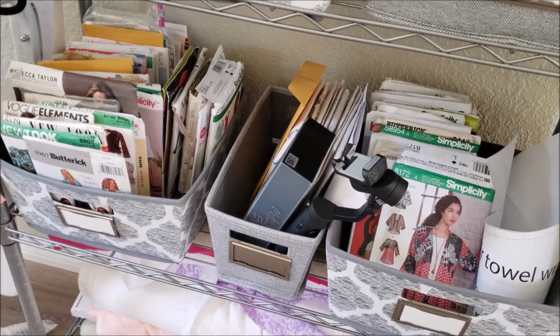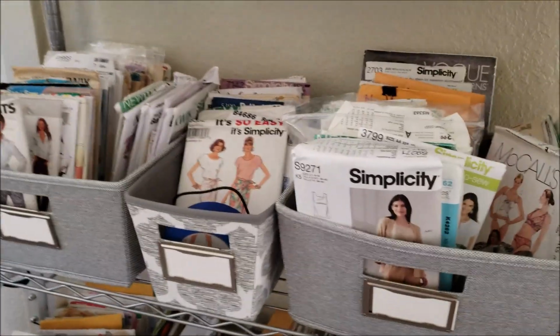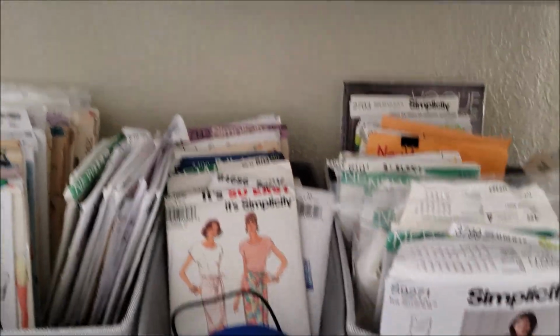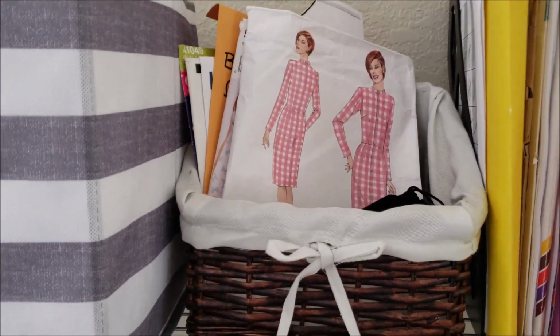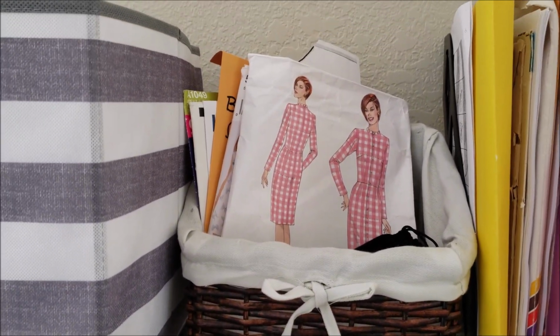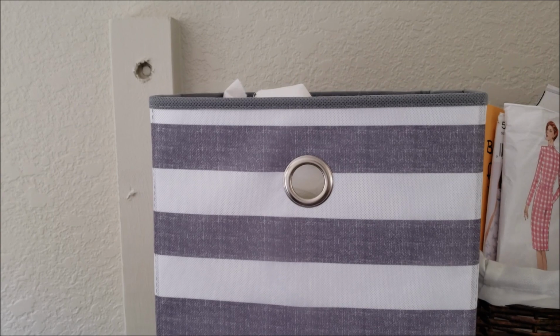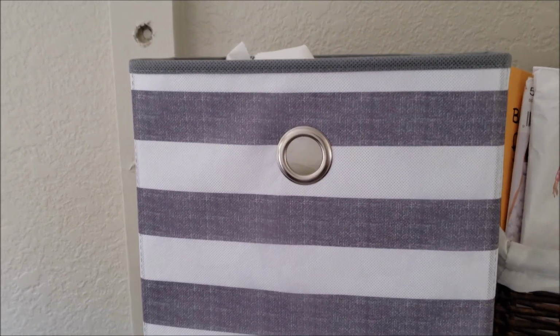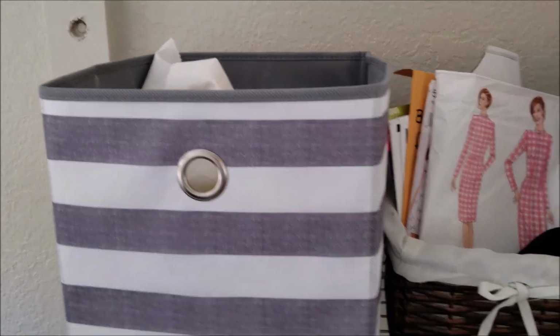It's a catch-all, let's put it that way. Up here in this basket, I have some of the little girl dresses patterns that I'm working on. In this box, I keep my ironing tools, which are the hams, the pressing cloth. Those things are in there.